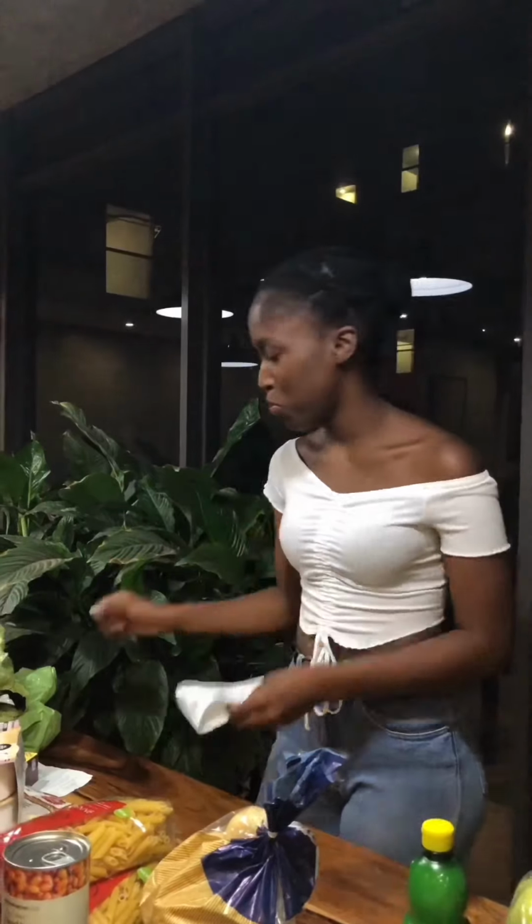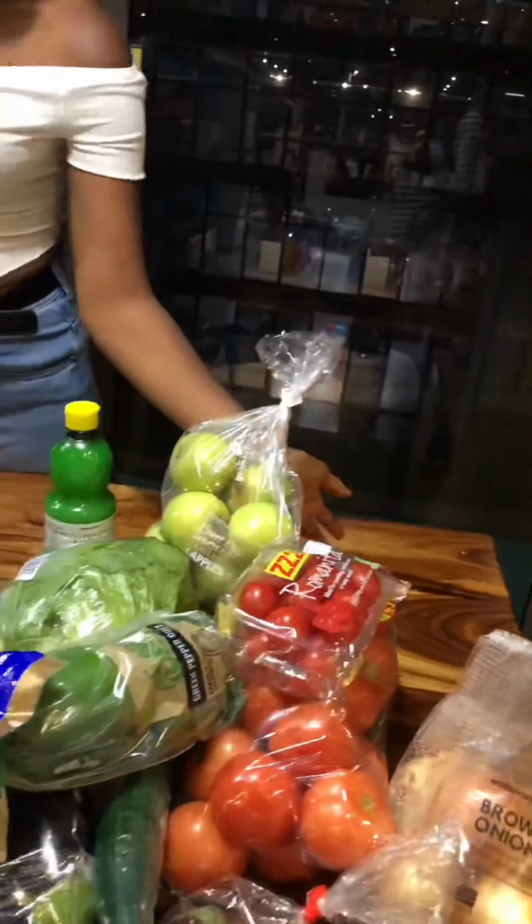And then from Checkers it was 470, and I saved 35 rand. So, yeah. I hope that you guys can see the nice plethora of vegetables here, the nice array of vegetables that I'm showing, trying to encourage you guys to get your macronutrients in. That's also really surprising, the whole price difference thing. Because you would expect groceries from Woolworths to be way more expensive. People think Woolworths is expensive. It's not really, unless you're buying for a big family. It's not really expensive.